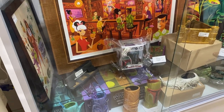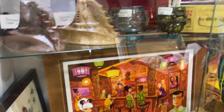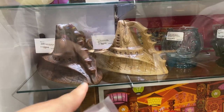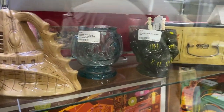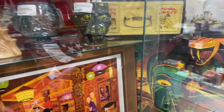There's a lot of collectible mugs and stuff in this display. These are all the tiki mugs from Trader Sam's. Oh, that's cool. Look, they have the Nautilus from 20,000 Leagues. Some shrunken head mugs. They have the Star Wars ones down here. Lots of promotional art for the Tropical Paradise sections. Indiana Jones art.